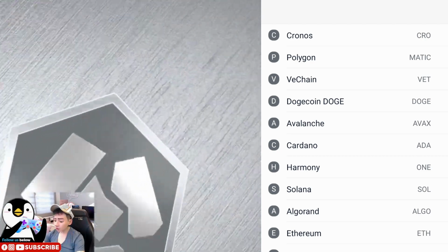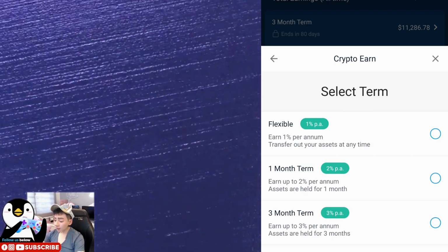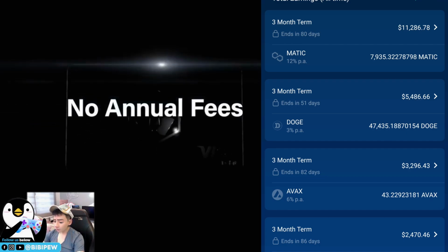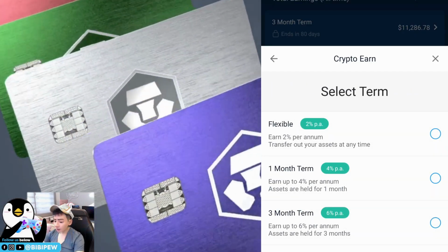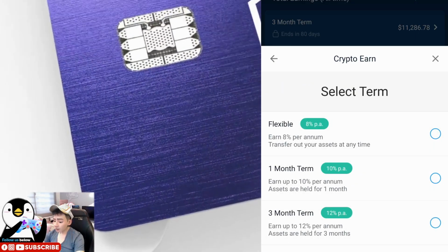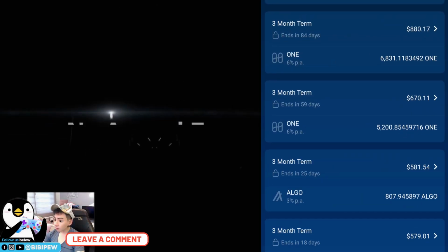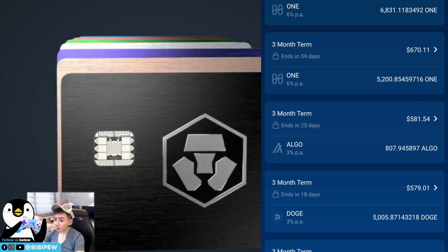So for example, Dogecoin is like giving 3%. So in order to get the 3%, you will need to stake $5,000 worth of CRO for 6 months in order to get the card lah. Then after that, if you have like AVAX, there's also 6%. Then Polygon Matic is like 12%, so on and so forth. So I can consider this as like a DeFi, where you will be able to earn more cryptos just by staking rather than letting them sit around in your wallet.